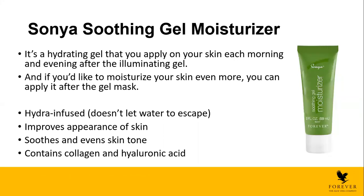If you feel that the mask is enough, then you don't need to apply the moisturizer also. But you need to apply this every day, okay, morning and evening, even if you're not using the mask. So this will also not let water escape from your skin, okay? It's Hydra Fused. It will improve the appearance of your skin. It will soothe and even skin tone. And also it contains collagen and hyaluronic acid, which is very important, guys, for moisturizing and for having a really young and youthful look.